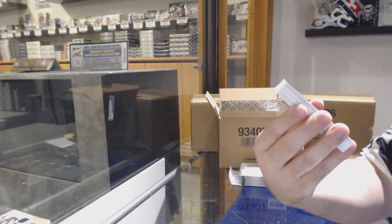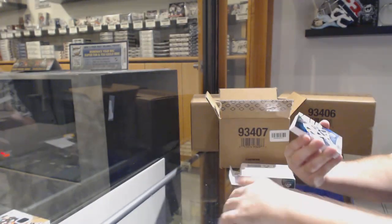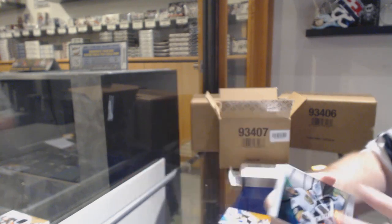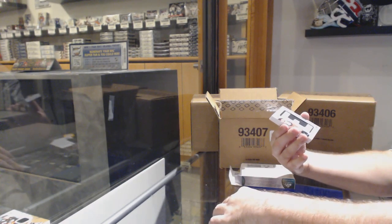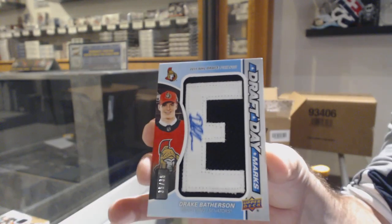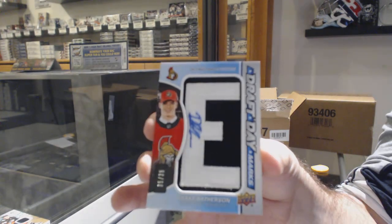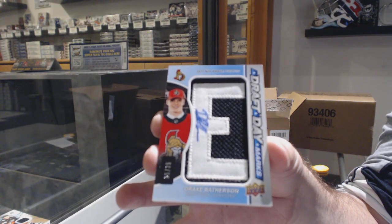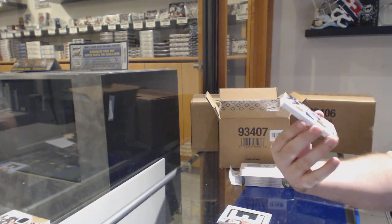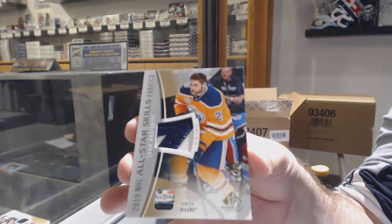We've got our orange rookie of Nicolas Hague, number 217. Number 275, rainbow Marc-Andre Fleury. We've got a draft day marks auto /$35. Drake Batherson. Drake Batherson. We've got an all-star skills patch. Number 235, Leon Draisaitl.